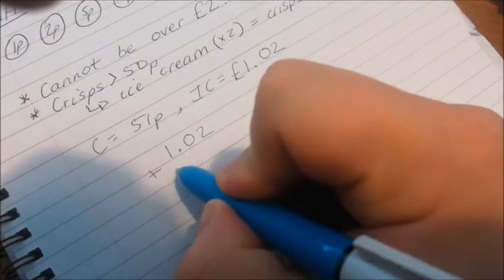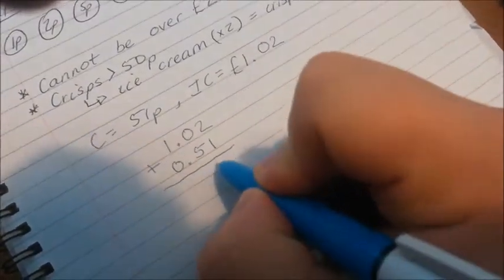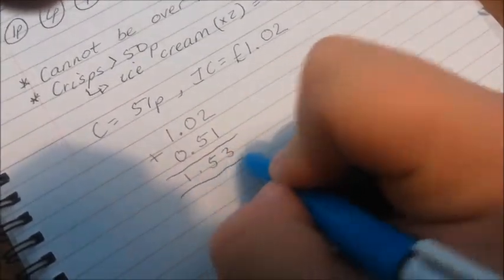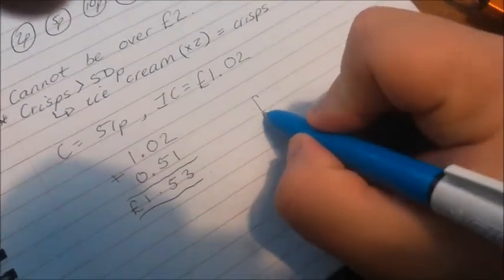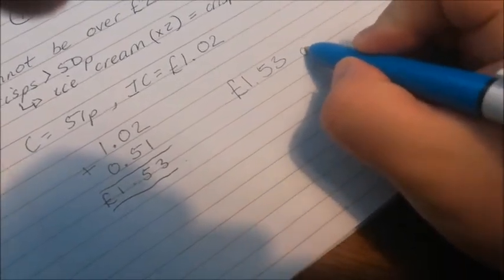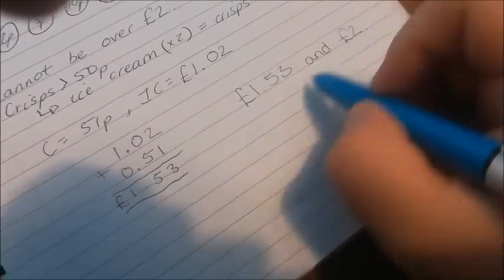So that means altogether, the least amount they could be is £1.02 at 51p, which would give us 1.53. So we know that the price is going to be between £1.53 and £2. It cannot be over £2.